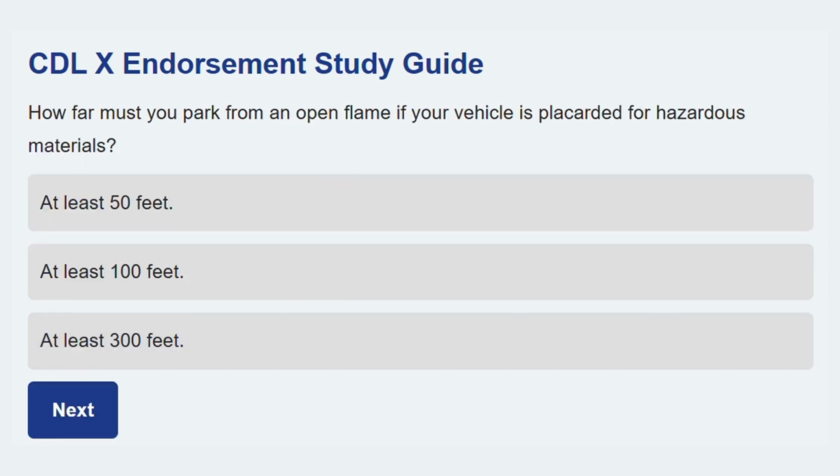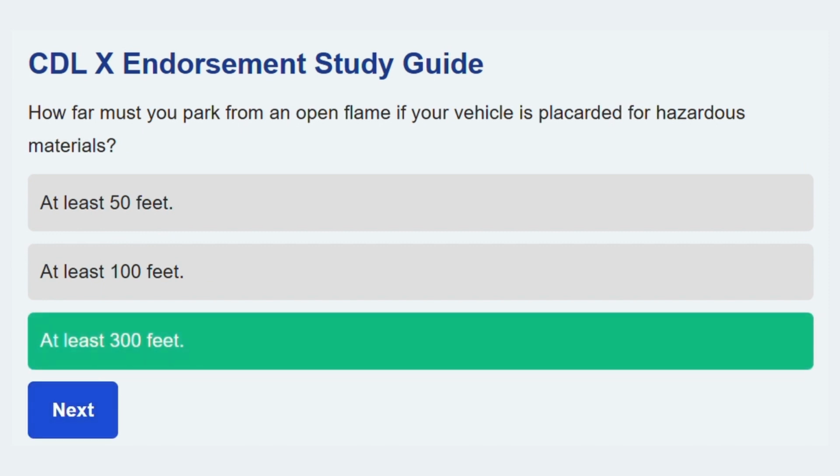What's next? How far must you park from an open flame if your vehicle is placarded for hazardous materials? At least 300 feet. This distance provides a safety buffer in case of fire.